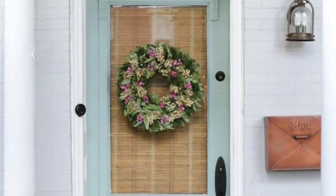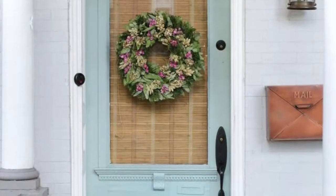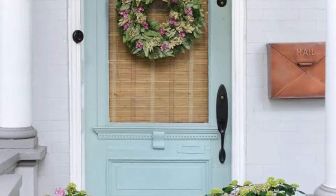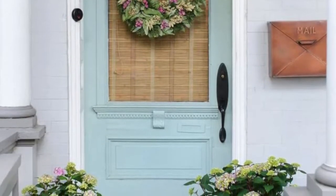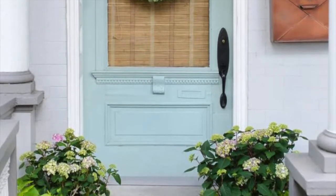So this front door has a huge window, which a lot of times I'm very iffy about just for security purposes. But I love how they put this bamboo kind of shade here. I just think it's so pretty, and the colors pair really well together.